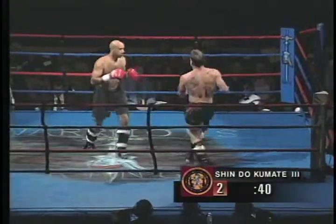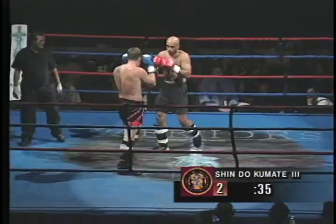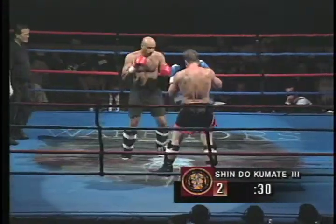He's getting tired. He's starting to drop his hands. James is going to come right over the top with a big right hand. Big right hand misses by the Hurricane. You can see Lars is breathing a lot heavier than James at this point.